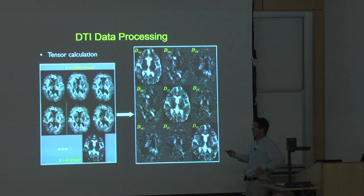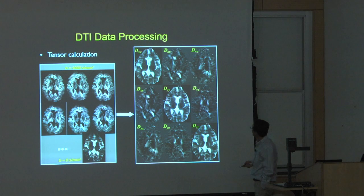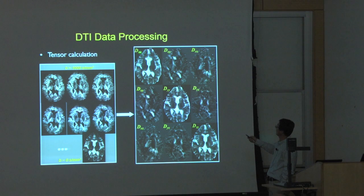This is the same slice, but being imaged with gradients in different directions. You can see that, for example, this fiber here is very bright because the gradient is perpendicular to it. But when you come here, it's very dark because the gradient is along it, okay? So from these diffusion images, you can get this tensor image. But this tensor image is not very useful because what that value is depends on the physical axes of these gradients. It does not depend on the natural axes in the brain, like the way the fiber is oriented.